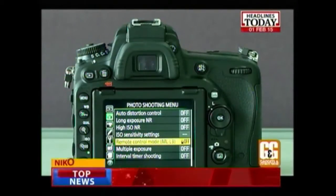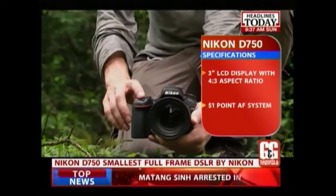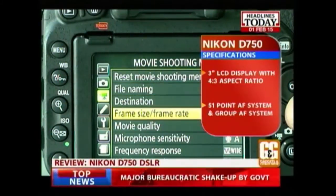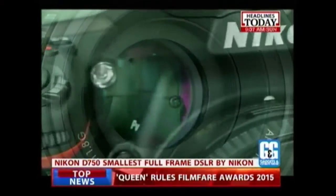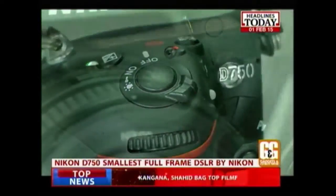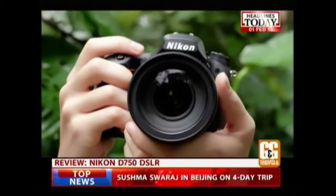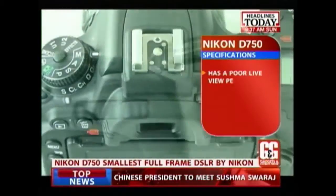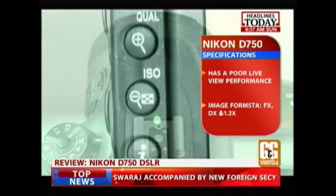The rear LCD screen is a 3.2-inch one with 4:3 aspect ratio. 51-point autofocus system and group area autofocus mode are also available on the D750. The D750 also provides 3 separate still image formats, the FX, the DX and the 1.2x formats, providing you flexibility to capture your subjects in a multitude of situations or environments. Unfortunately, the D750's live view performance remains locked in the doldrums, taking about 1.5 seconds to focus and shoot under optimal conditions.